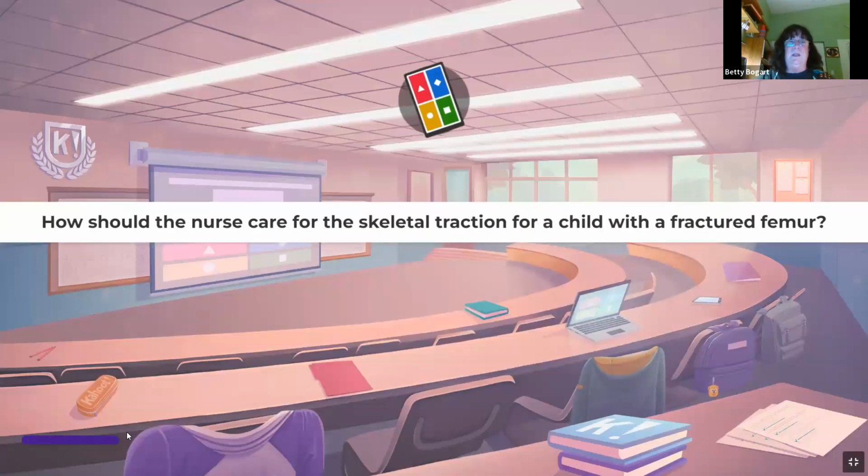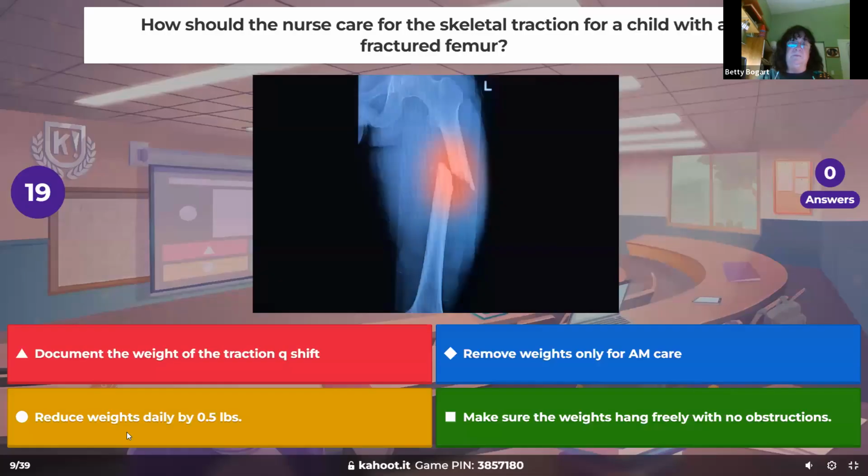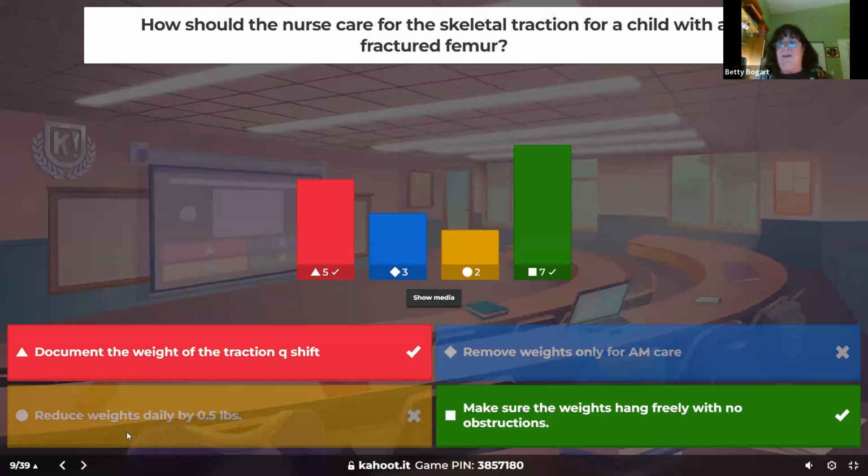How should the nurse care for the skeletal traction for a child with a fractured femur? And it's skeletal or skin. Years ago, we never did skin. Before, we used to put Steinmann pins in and keep them in the hospital for a month. Today we put them on skin. We get them into the OR and they put a metal rod down the middle of the femur to hold it. So the recovery is a lot less and less time in the hospital.